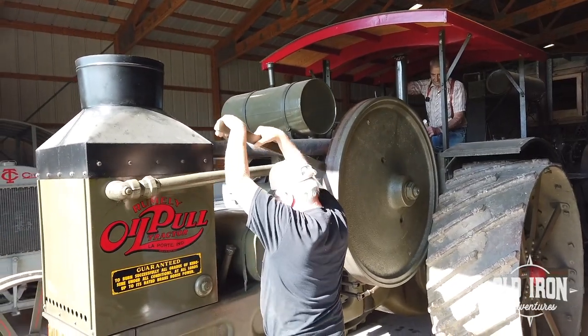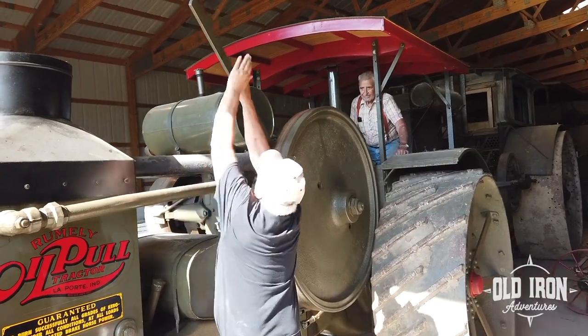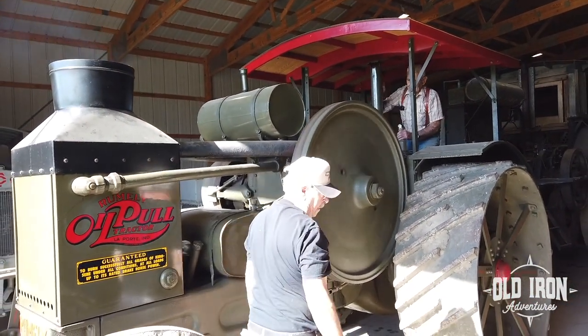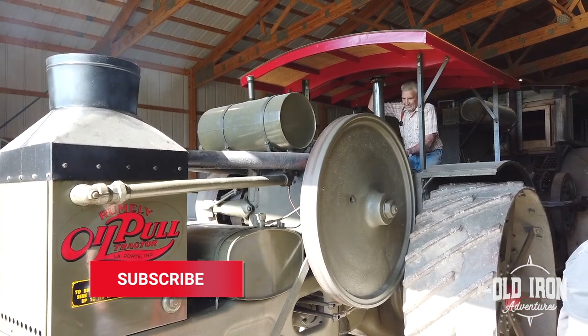This Rumley Model S is the first to go. It needs to be moved so all the other tractors can come out. Usually, this tractor starts right up, but today it's got an audience and doesn't feel like performing.